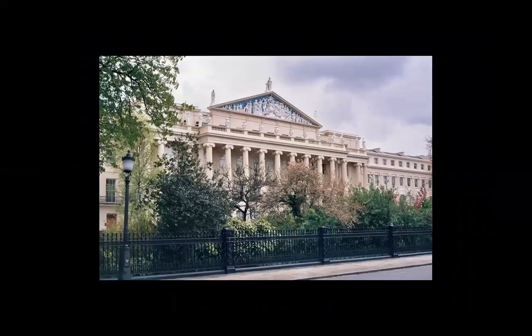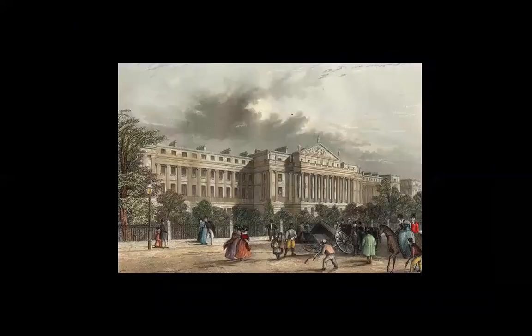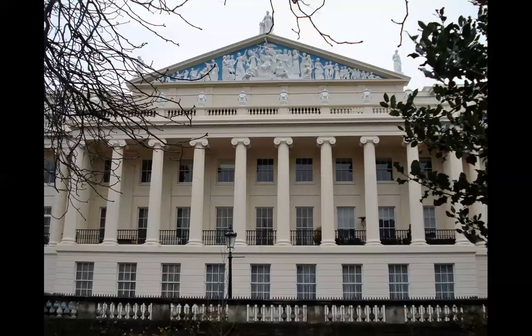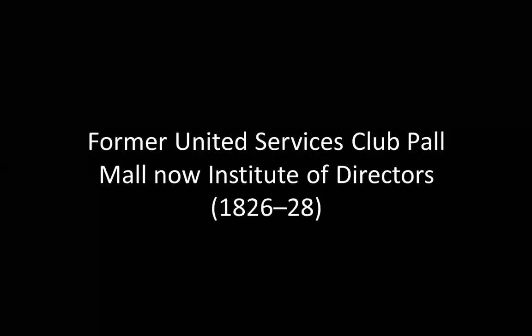You could say it is, to an extent, a little bit impressive, if I can use such a funny way of expressing myself. But it is an architecture that values representation and succeeds to an extent, maybe too much. Again, I don't know exactly what is happening behind those windows. But the columns are at an urban scale, and they evoke some kind of institutional character. Former United Services Club, Pall Mall, now the Institute of Directors.